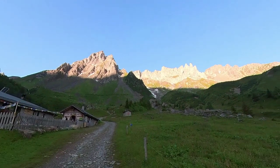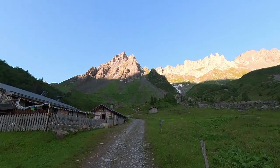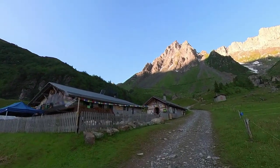Now starting my ascent. This on the side is the Refuge de la Balme. It's a shelter, and close to this shelter there's a possibility to camp.